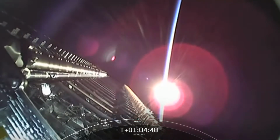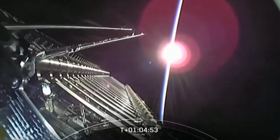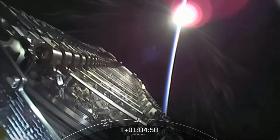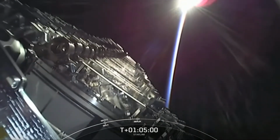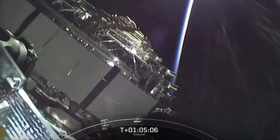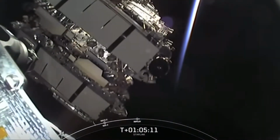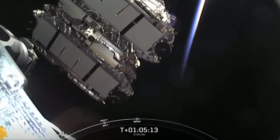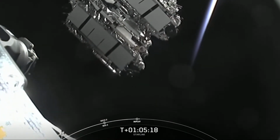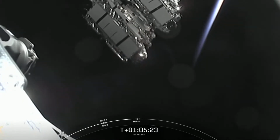Got the sun beaming into our camera view there. Payload deploy confirmed. What you are seeing live are those Starlink satellites in space drifting away from our second stage, which confirms deployment. Shortly, they will deploy their solar array, and over the next few days and weeks, they will distance themselves from each other and use their onboard ion thrusters to make their way to their operational orbit. Beautiful live view.